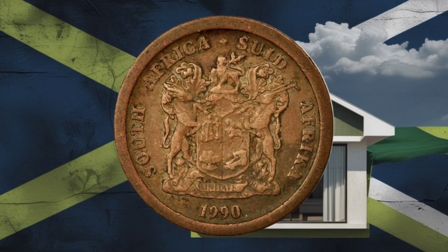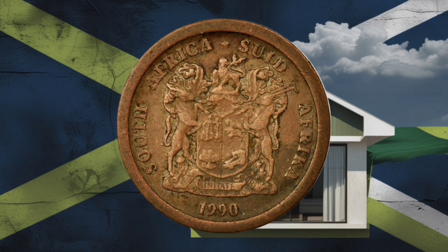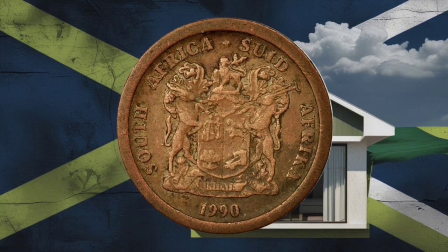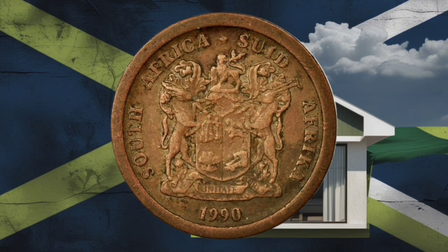There's also growing speculation in the global coin community about a very small batch of proof-like or uncirculated coins made available only to high-ranking officials or used in private sets. These may not be officially documented, which adds to the intrigue and potential value when one is found.